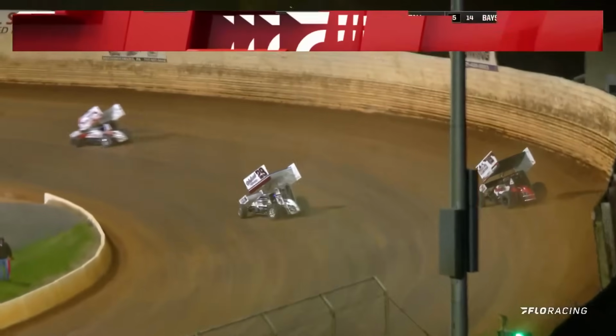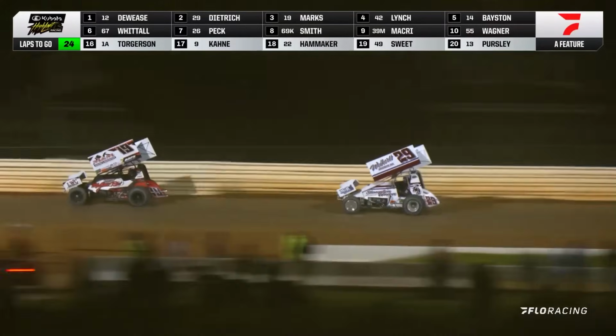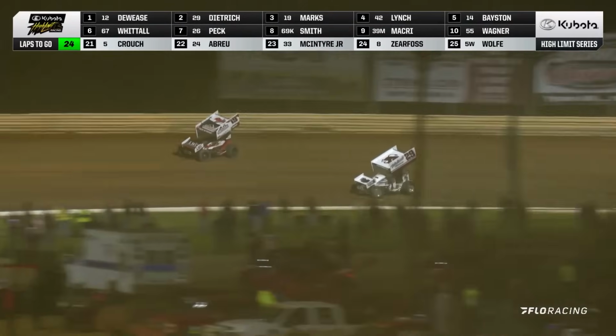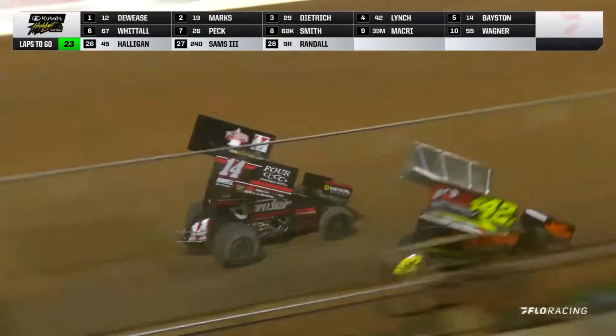And across the line, it looks like your 4th place car is going to be Cy Lynch at the completion of lap number 1. Spencer Bayston also takes that 4th spot away from Lynch right at the line. Now look at Justin Peck, Justin Whittall, also right there. We got 5 cars battling for 4th, and we also got a battle for the runner-up spot. Brent Marks takes it away from Danny Dietrich, so Brent Marks up to P2. Now begins his chase of Lance Dewease into turn number 1.